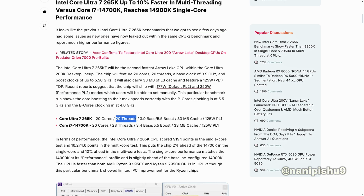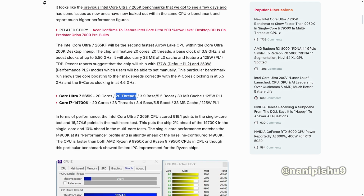In terms of performance, the Intel Core Ultra 7 265K CPU scored 919 points in the single core test and 16,274 points in the multi-core test. This puts the chip 2% ahead of the 14700K in the single core and 10% ahead in the multi-core test. The single core performance matches the 14900K at its performance profile and is slightly ahead of the baseline configured 14900K.